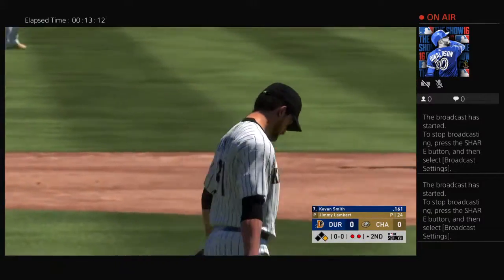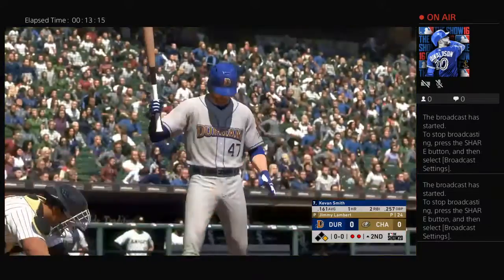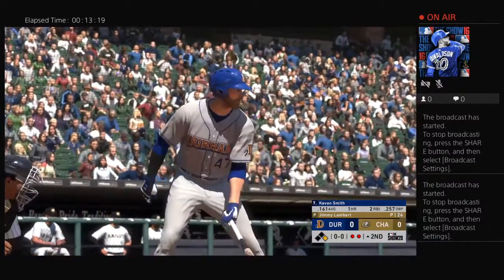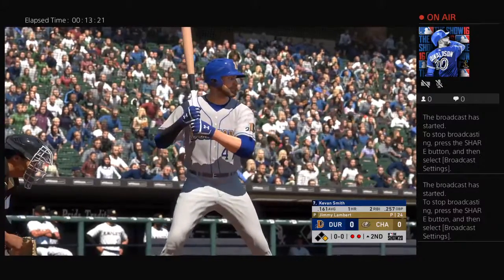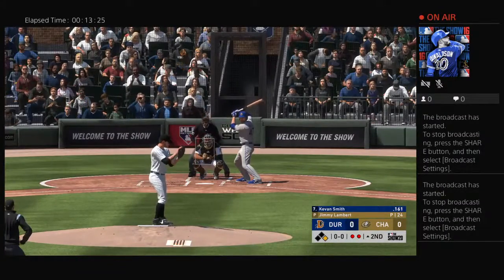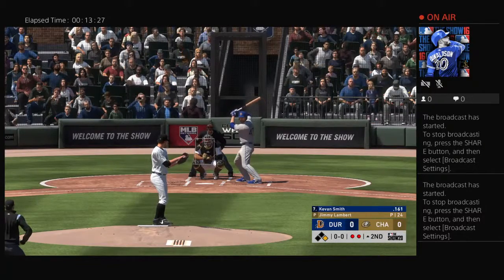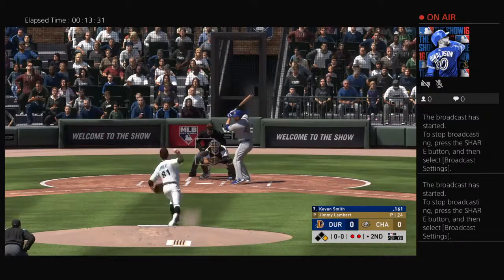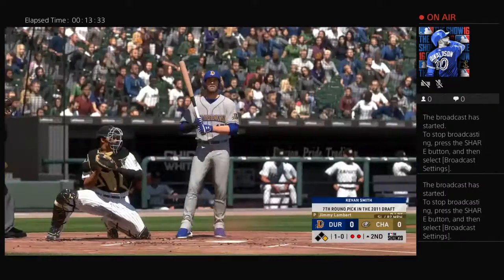Batting seventh, the catcher, Kevin Smith will be next. He takes his first cuts in this one with a man at first and 2 away. As a look, now the pitch. Ball.